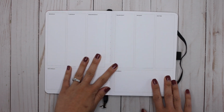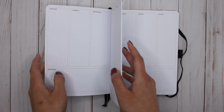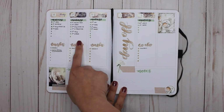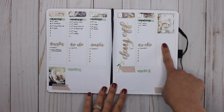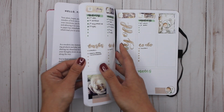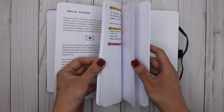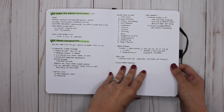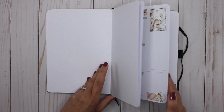So this is what the vertical layout looks like, and this has been great for me for work because, as you guys have been able to see, I use the Monday, Tuesday, Wednesday, Thursday, Friday for listing my meetings and my to-dos, and then I use the notes section here as well as Saturday and Sunday for notes. And then any extra notes that I do need, I have dot grid paper here. So for example, early this week I had a Festival of Learning training, and I used the dot grid at the beginning of the planner to take my notes. So there is still plenty of room here for me.